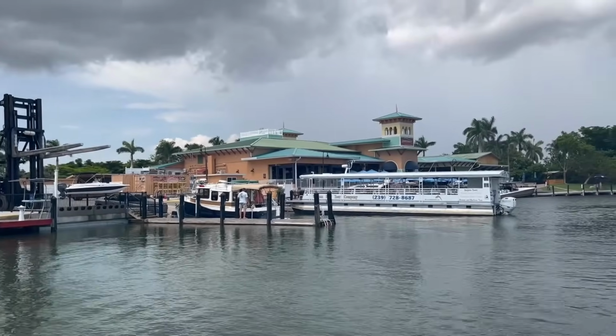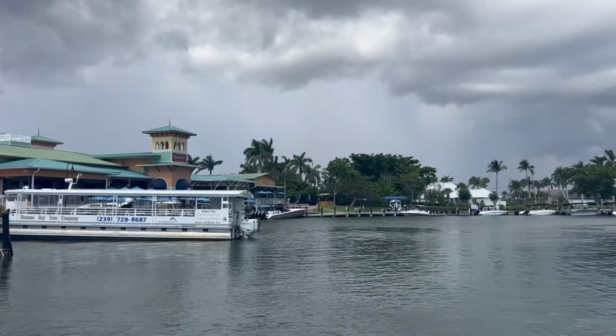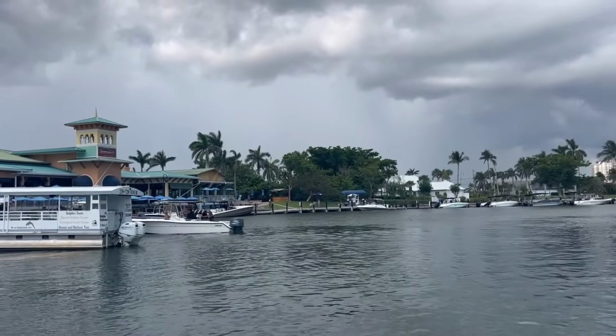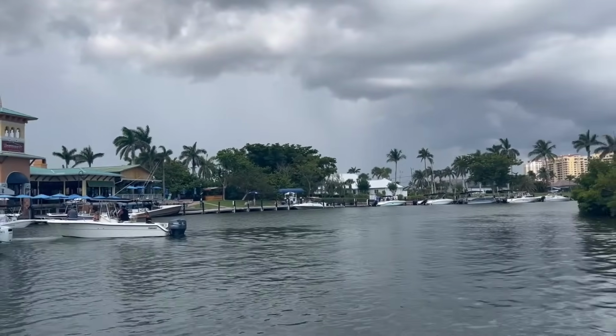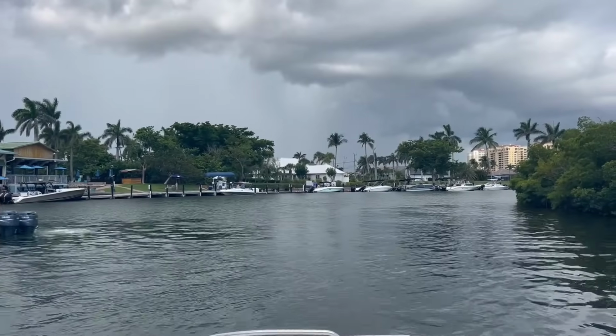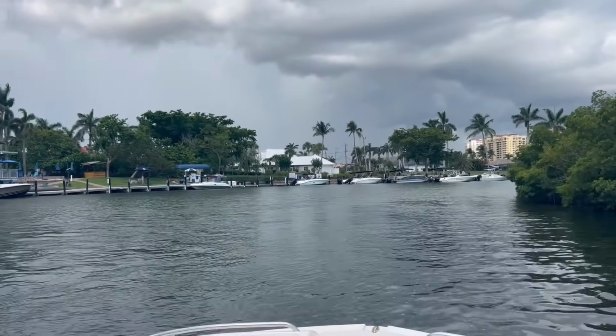And you can see we got a few clouds kicking up here. It's that time of day. We get the sea breeze kicking in, so we are definitely starting to see a little bit of cloud cover kicking in. So we are going to keep heading our way back towards our marina, which is down on Fort Myers Beach.